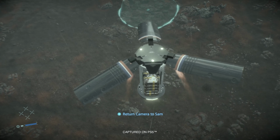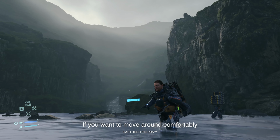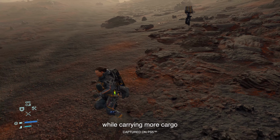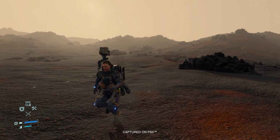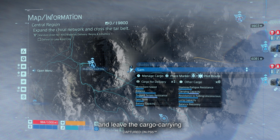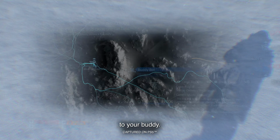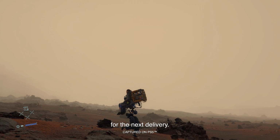Your trusted partner, the BuddyBot, has increased capabilities also. If you want to move around comfortably while carrying more cargo, you can rely on BuddyBot to assist you. Load up what you want to deliver and leave the cargo carrying to your buddy. You can relax and think about what you need for the next delivery.